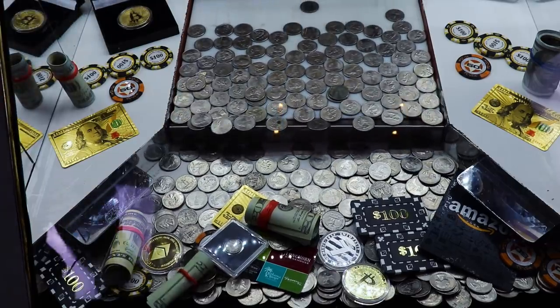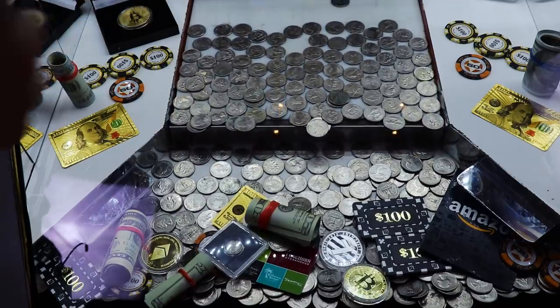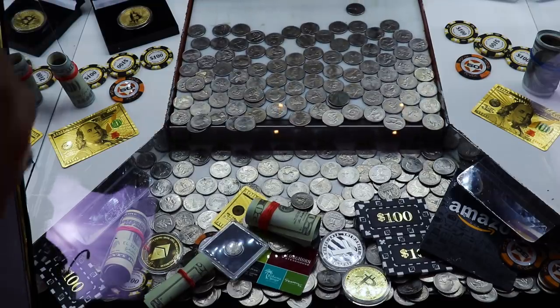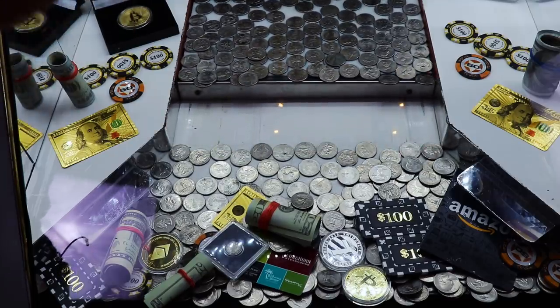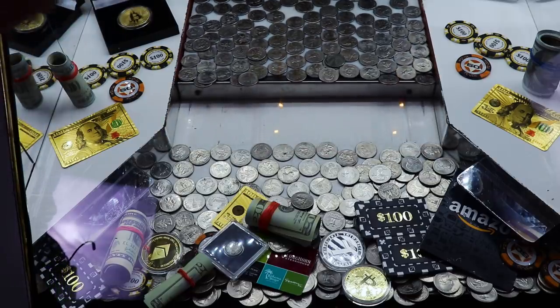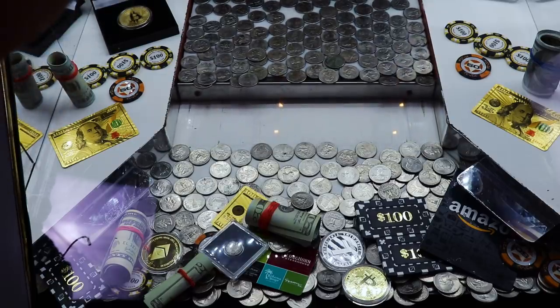Push it. Oh, push it. Come on. Want the real money. Oh, it's right there. Down to a dollar.